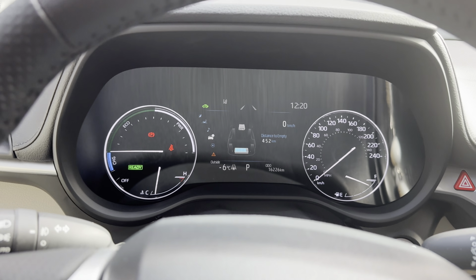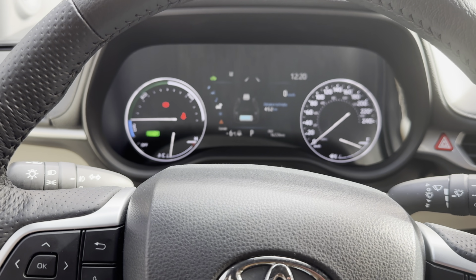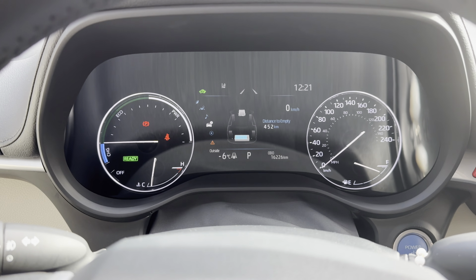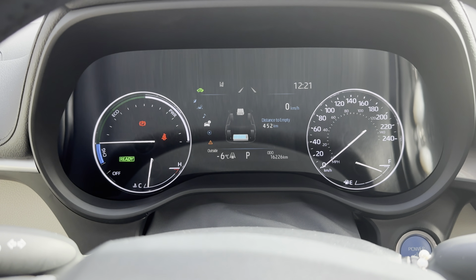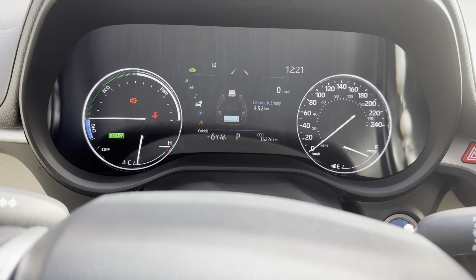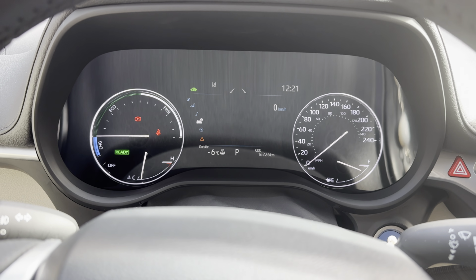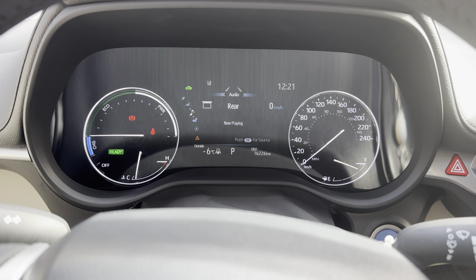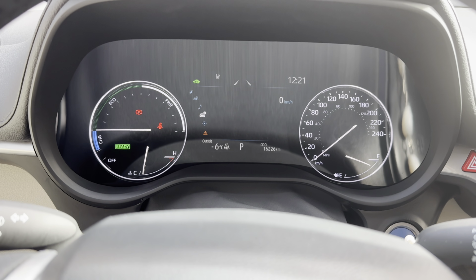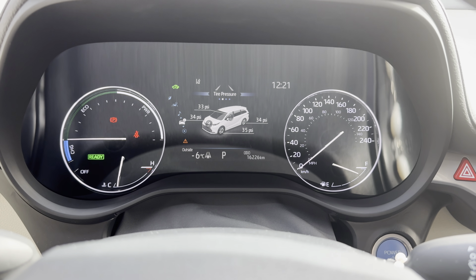But for this particular setting, you're going to have to use your multi-information display system, which is right behind your steering wheel. This usually houses your power gauge for your hybrid system if you have a hybrid, your speedometer, your odometer, and right in the center is your settings and your capabilities that you can customize and toggle on your vehicle, like for example, safety settings, your energy monitor, your PSI for your tires, and so on.